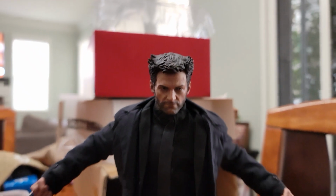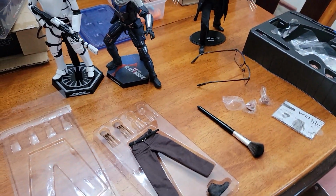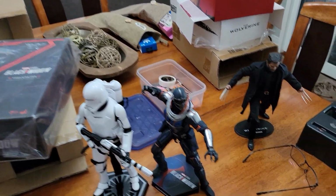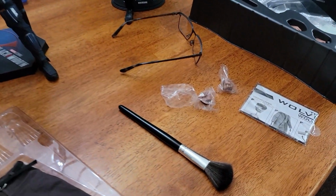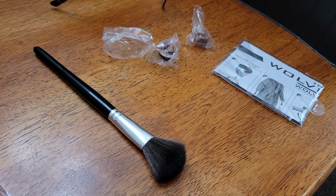I need to pack up my collection. Here's our dining room table with a few figures. Put the little hands, accessories, and stuff back in their little baggies. I use the makeup brush to dust them off before the figures go back into their box and into storage.